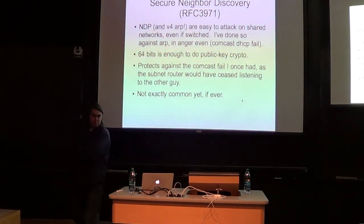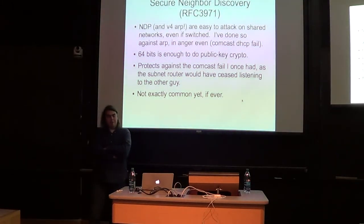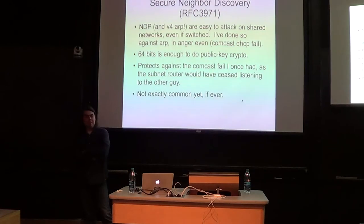Oh, this is just something I threw in for giggles. So in both V4 and V6, really any kind of shared medium address discovery algorithm, you will run into, it's pretty hackable. You can attack it pretty readily. They are fundamentally built around trust.